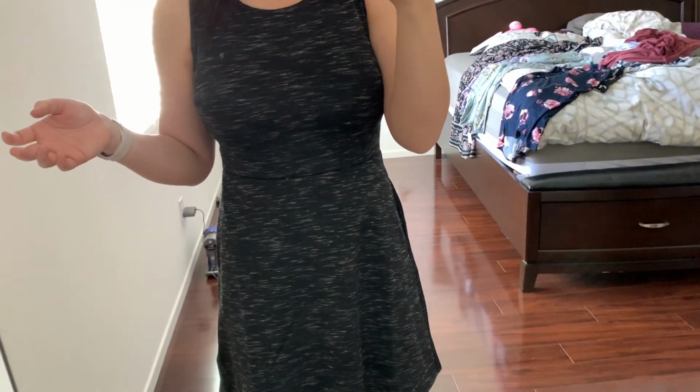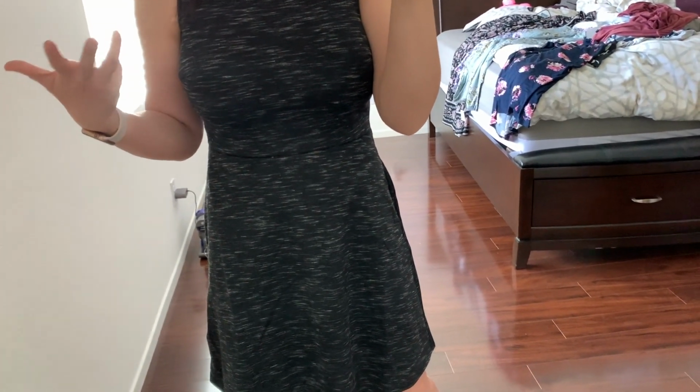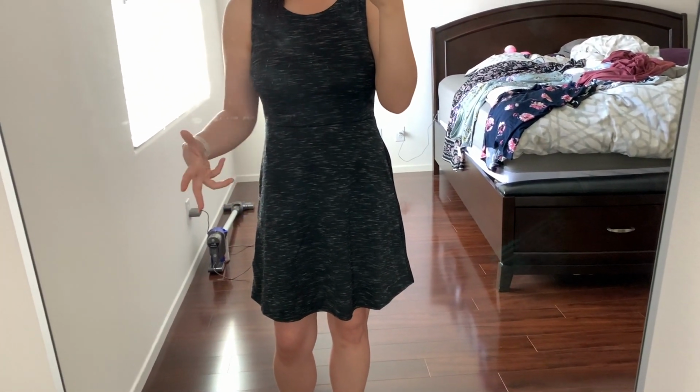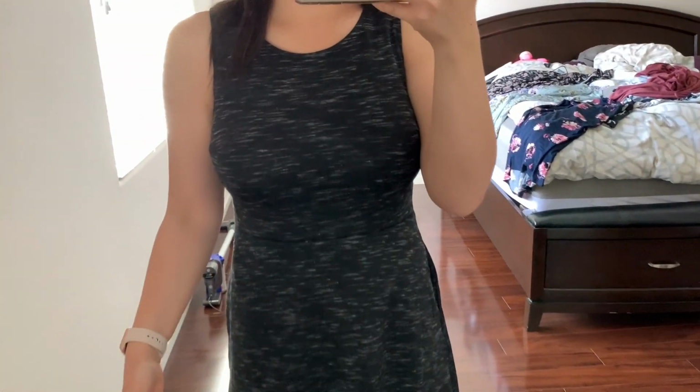I think maybe I just don't love the color of it. Maybe if it was in a navy or a brighter color, I would feel more like, oh, I could wear this for spring, but it is a little bit darker, a little bit more muted in tone. Even, it's not like a full black either, so maybe that's what I just don't love about it.